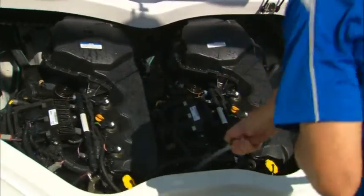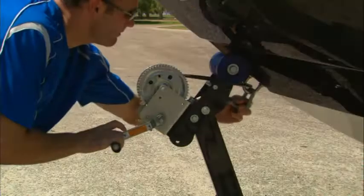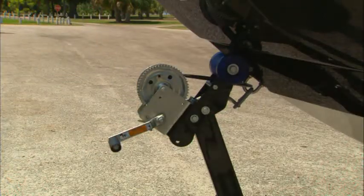Make sure the engine is cool. Allow bilge to drain fully and secure the drain plug. Turn off the bilge pump. Check to make sure the boat is securely attached on the trailer.